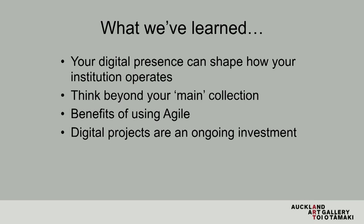We found that using Agile was vital to the success of our project, to prioritise development and ensure the project was delivered on time. It would definitely be interesting to see Agile in use beyond website development in museums. Lastly, we found it vital to consider digital projects and ongoing investment of time and resources. This also has the benefit of delivering a constantly evolving website, so look forward to seeing more changes on our website soon. Thank you.